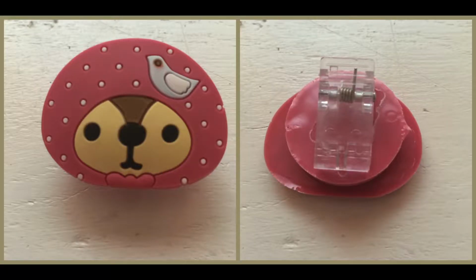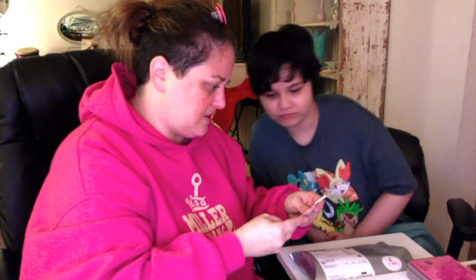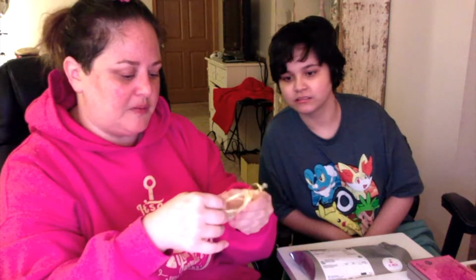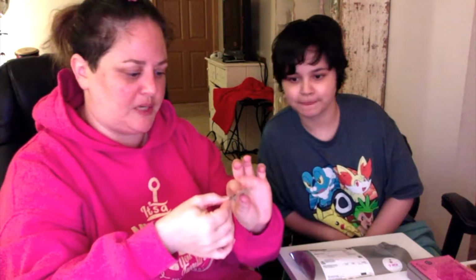I don't know what character this is from though either. It looks like a squirrel. I have a squirrel in my hair. A squirrel or a raccoon? I have some kind of animal in my hair. No, we get a lot of these little baggies sometimes, and they have earrings. These have earrings in it. These will be going on our prize box because we don't wear earrings.